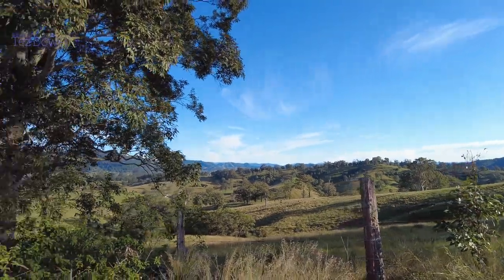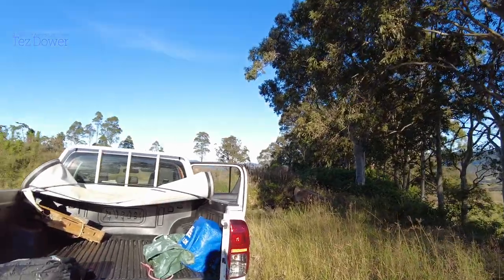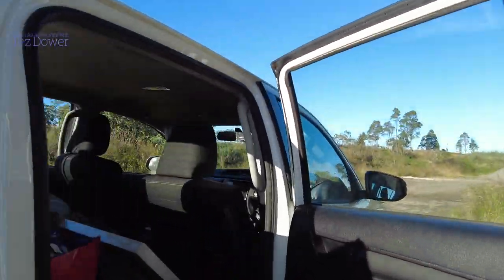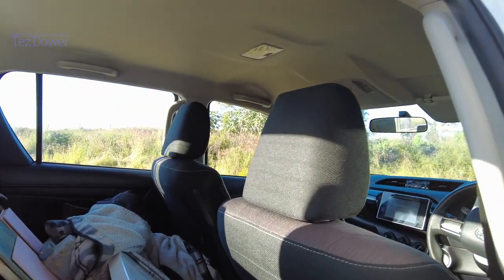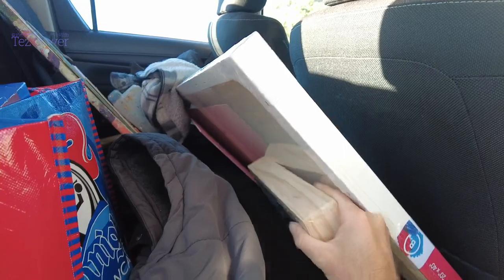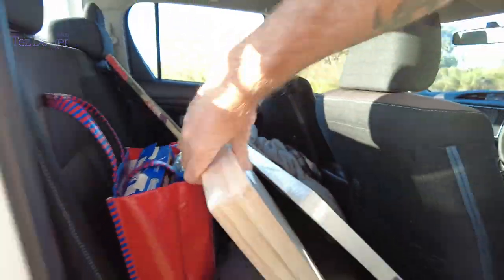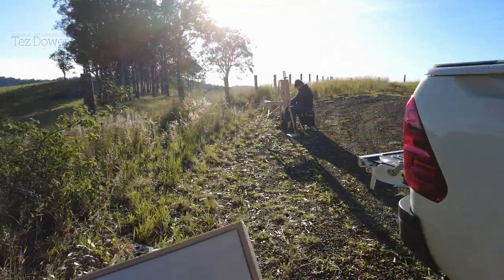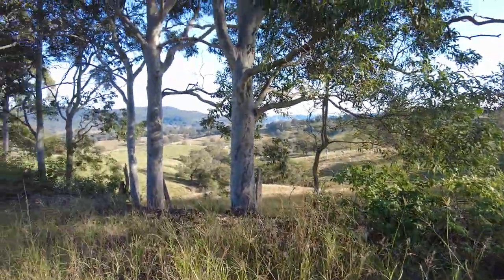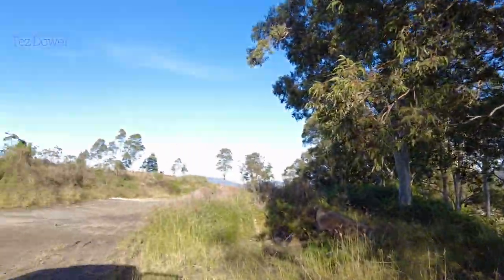So anyway, got the ute, get the gear out. You can have a look here. Bit messy. There's my larger canvas. I'm gonna do just a little contemporary one with this one here. So yeah. Let's get painting.